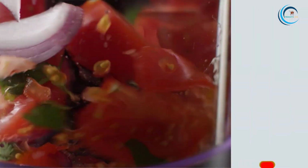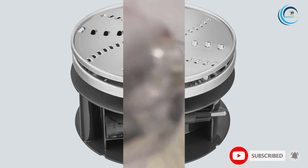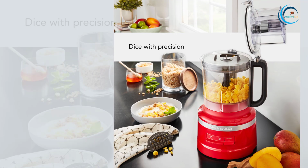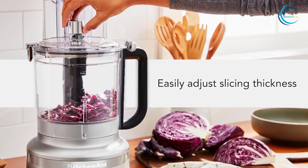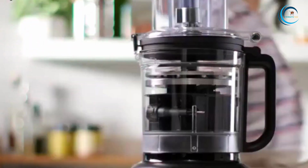much more. The 3-in-1 feed tube reduces prep time, allowing you to process a variety of ingredient shapes and sizes, tomatoes, cucumbers, potatoes and more. In addition to being easy to use, all of the accessories fit nice and neat in the included storage caddy, which nestles directly inside the 13-cup bowl.